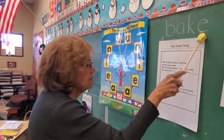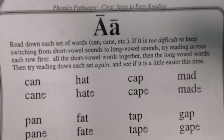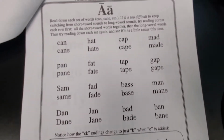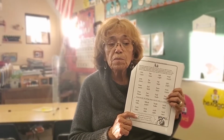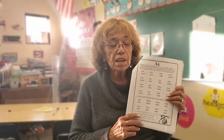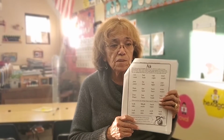So next, let's turn to the next page, and this is the long vowel pathways. This is very important. We will do this in reading groups because through this, they will learn to mark vowels, which helps them read. So they will learn, especially in kindergarten, because they are going to do this in first grade. Everything we do here is to help them along in first grade.